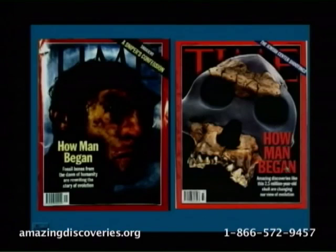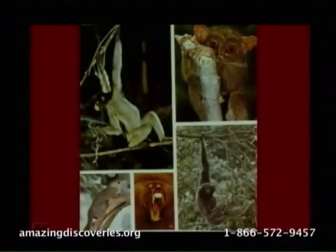And here, he had an article in Time magazine, a previous one, "How Man Began," 2.5 million years ago. And in a couple of years, they'll bring out a new one for a new generation, and it'll say how man began, and you'll go through the whole rigmarole, so that every generation is reminded that this is our origin. Very primitive, very vicious, very wild.